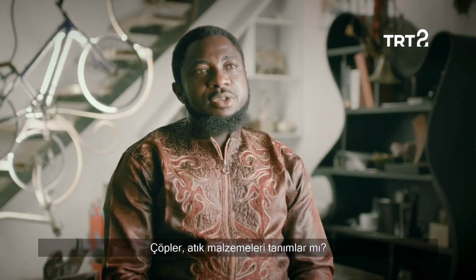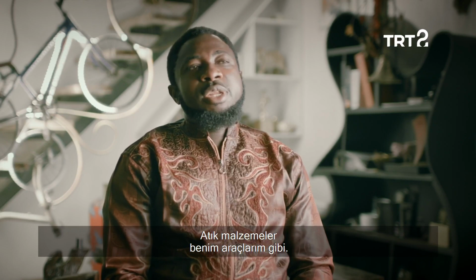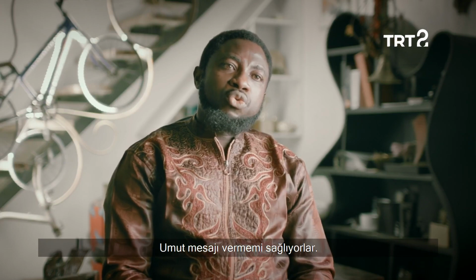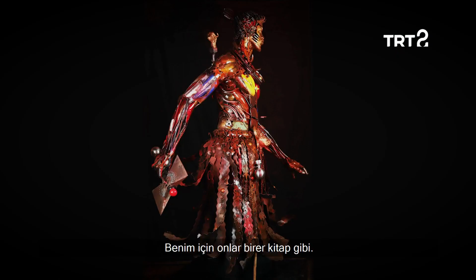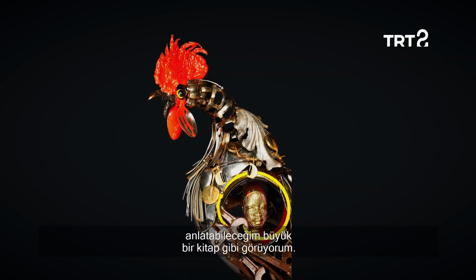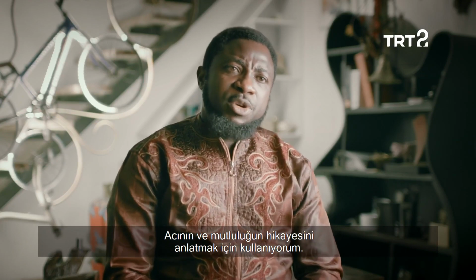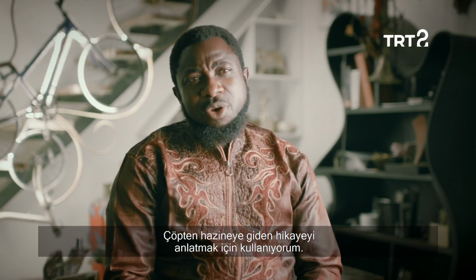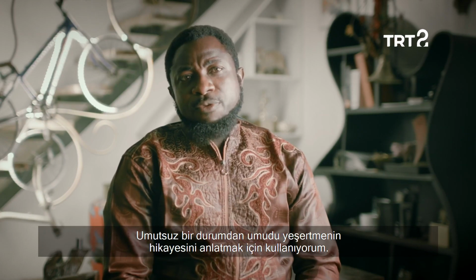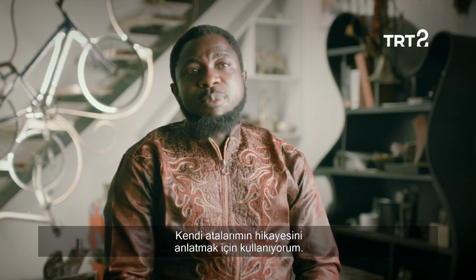The junk, the scraps, the discarded material, they're like my tool of the trade. They're like my voice. They give me the opportunity to give a message of hope. I use them just like a big book to tell the story of my life, of my art, of my community. I use them to tell the story of pain and prosperity. I use them to tell a story of trash to treasure. I use them to tell a story of hope from hopeless situations. And I use them to tell a story of my own ancestors.